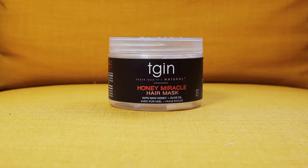Even though it's only 8 fluid ounces and looks like a small container, a little bit goes a long way. Most of the time I get 3.5 to 4 washes out of this. This is the Mongongo Hydrating Conditioner. And the infamous TGIN Honey Miracle Hair Mask with raw honey and olive oil.